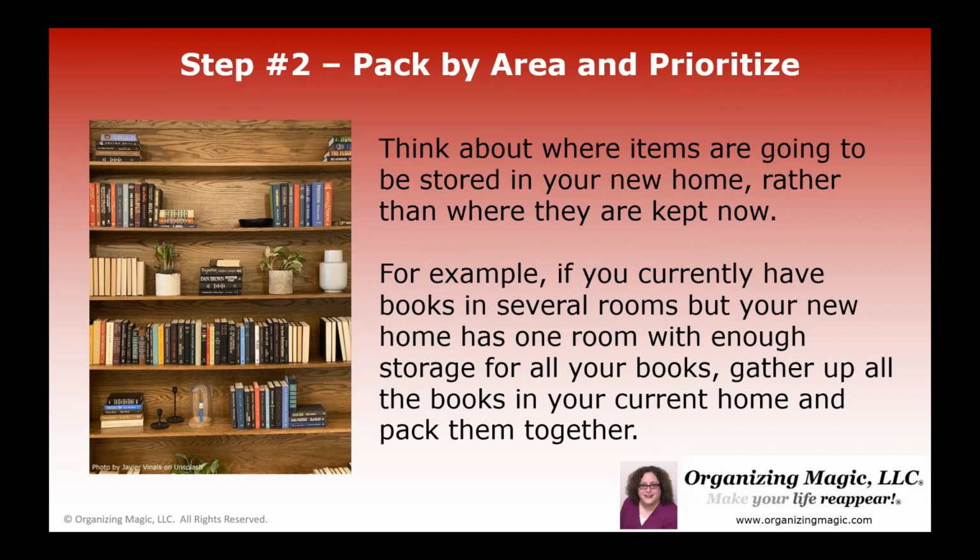But for example, if you currently have books in several rooms in your old house, but your new home has a room that has enough storage for all your books, then go ahead and gather up the books in your current home from all the different rooms that they're in and pack them together because they're going to land together.